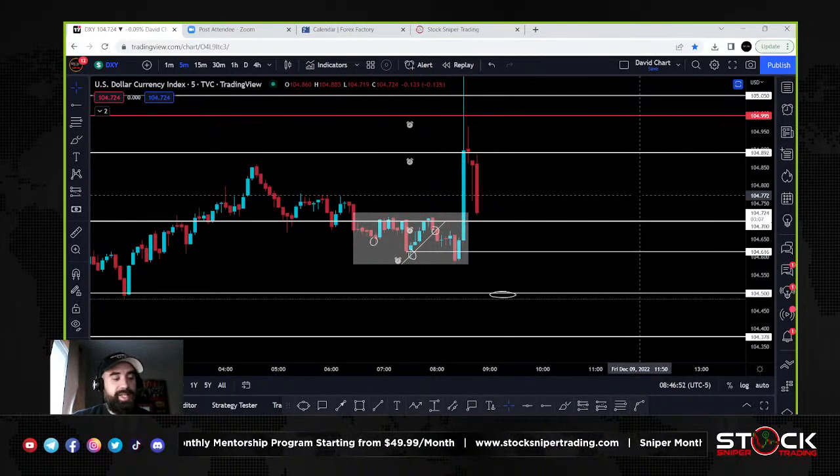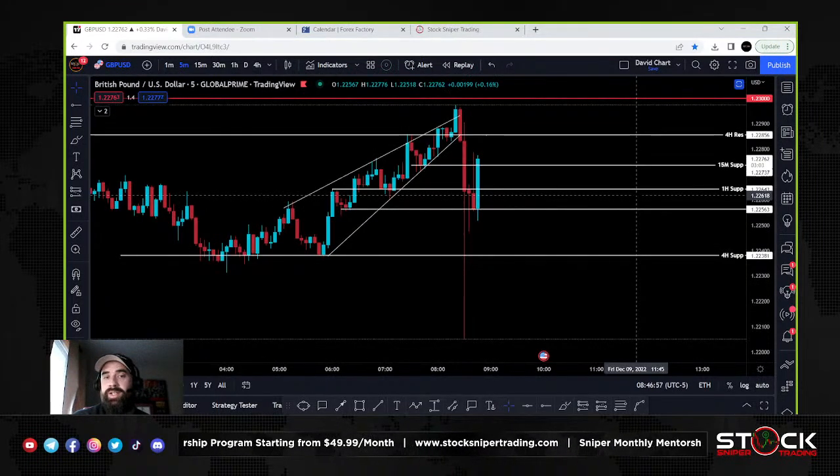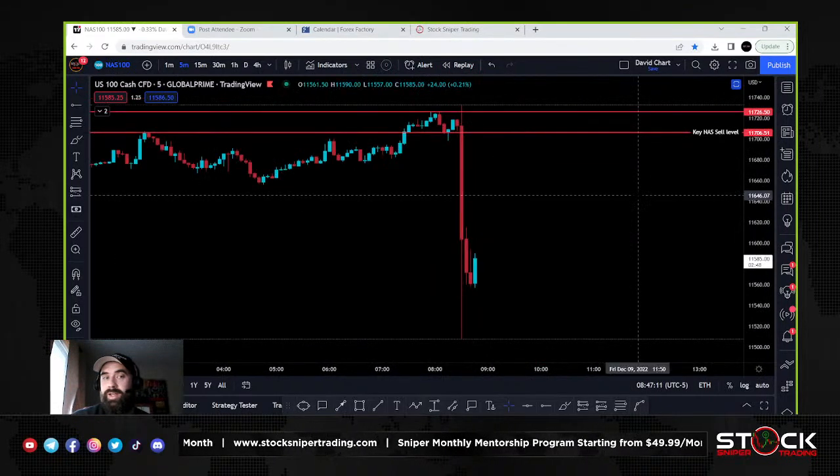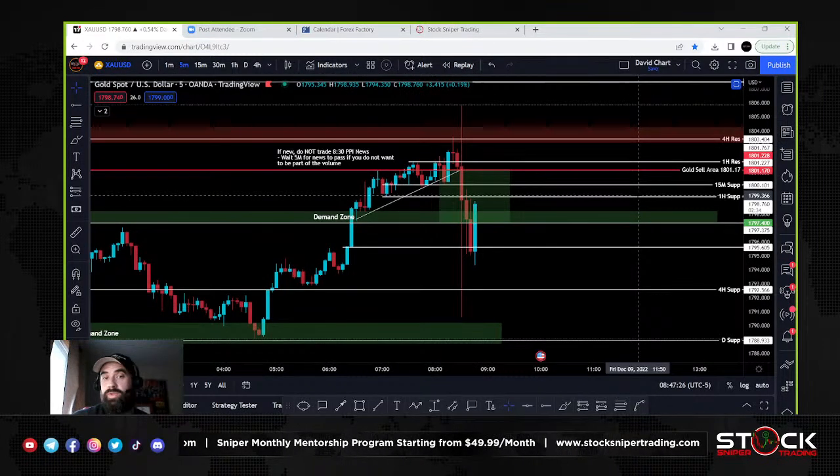So, guys, like I said, I'm not looking to really do too much here. GU looked like a nice trade, but that was the only thing that I was really looking at continuing. But if it doesn't play out, we might get that break of the four-hour resistance to push back up. Just not looking to really get involved in this if we don't need to. Let's watch and see this hourly close leading into market open. And there goes gold too.